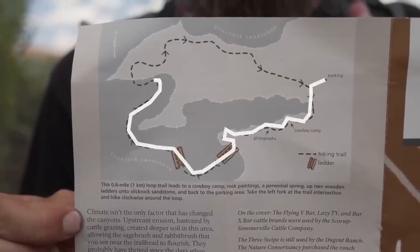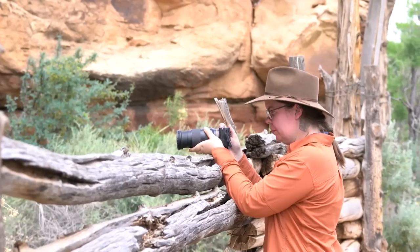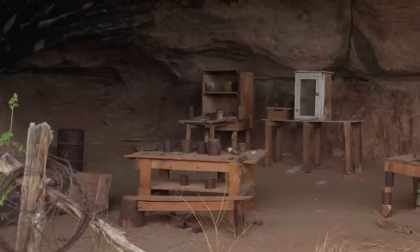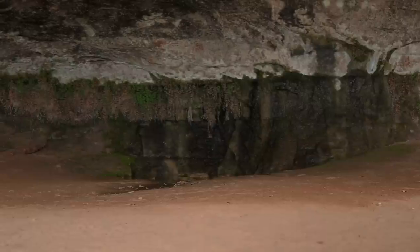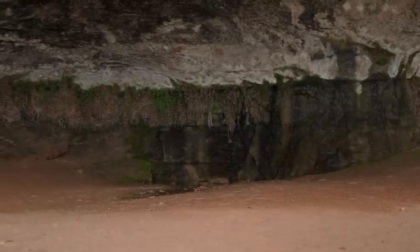Cave Spring Trail is a short loop hike less than a mile round trip. It leads to a historic cowboy camp established in the late 1800s. Ranching in canyon country required cowboys to live in isolated camps like this. This camp was established here because Cave Spring, a little further down the trail, was a reliable water source.